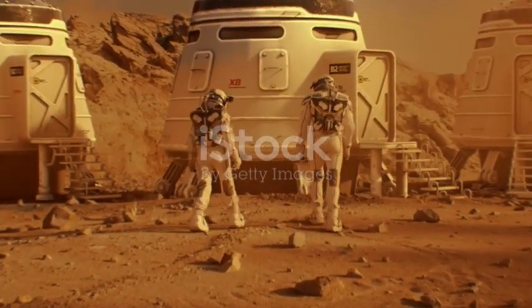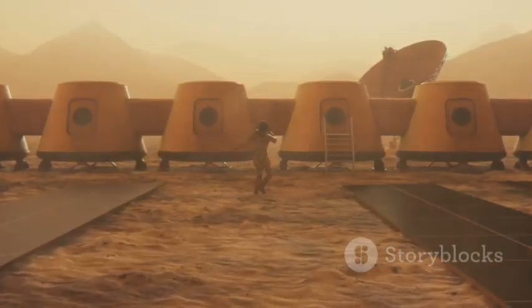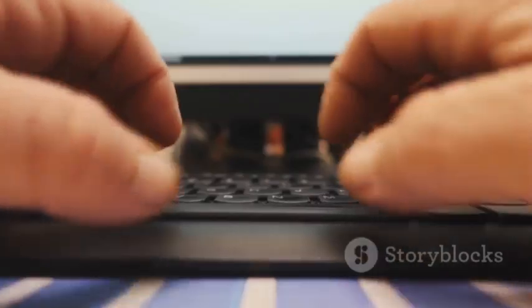The Moon, Mars, or even beyond? What do you think? Will humans live in 3D printed homes on other planets within our lifetime?